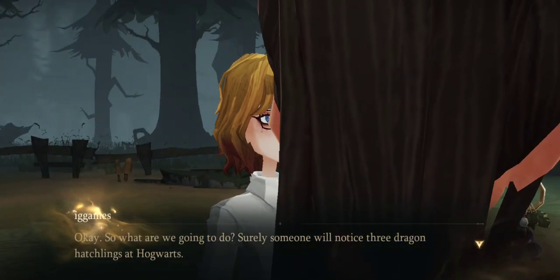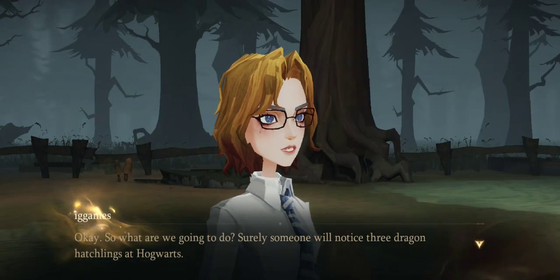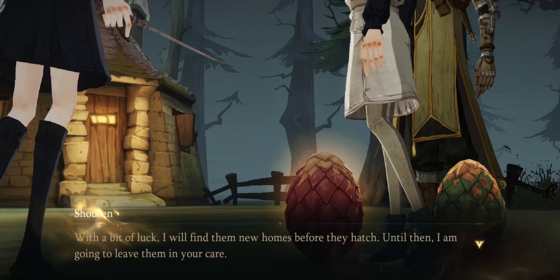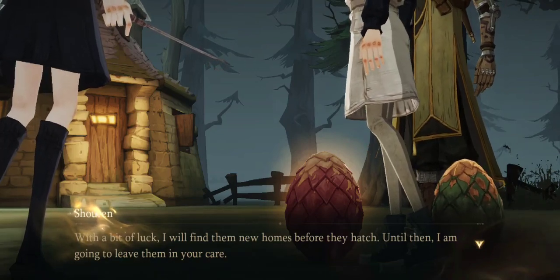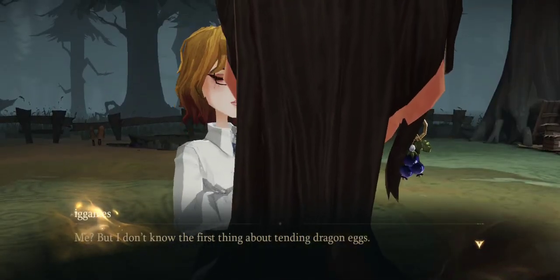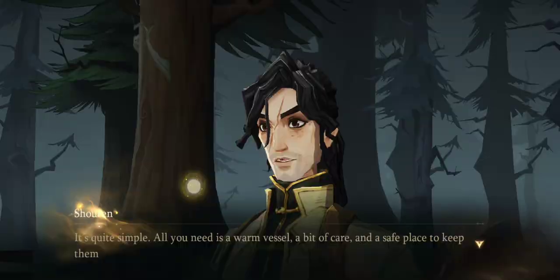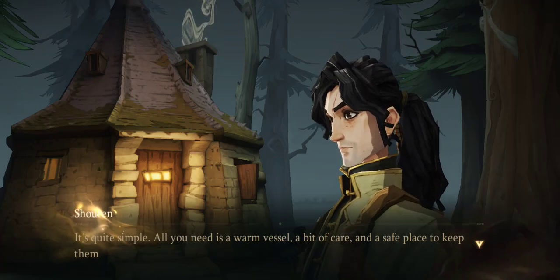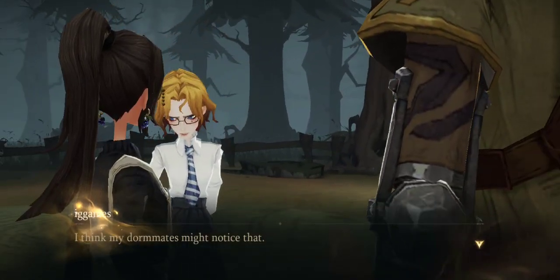Okay, so what are we going to do? Surely someone will notice three dragon hatchlings at Hogwarts. With a bit of luck, I will find them new homes before they hatch. Until then, I'm going to leave them in your care. Me? But I don't know the first thing about tending dragon eggs. It's quite simple. All you need is a warm vessel, a bit of care, and a safe place to keep them. I think my dormmates might notice that.